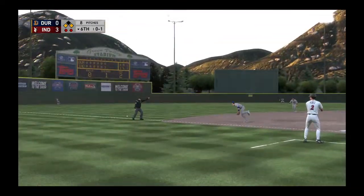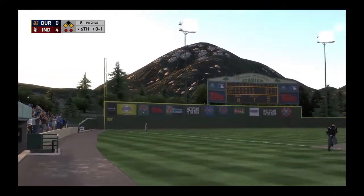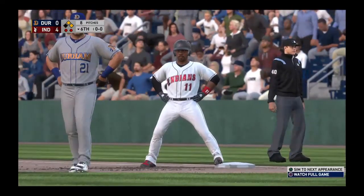Grounded down the third baseline. And that's a fair ball as this one gets by him at third. And they'll extend their lead even further as the run's in to score from third. That makes it a 4-0 ball game.